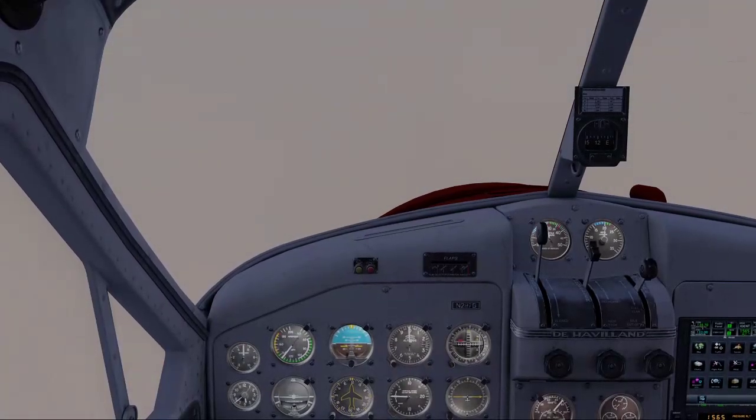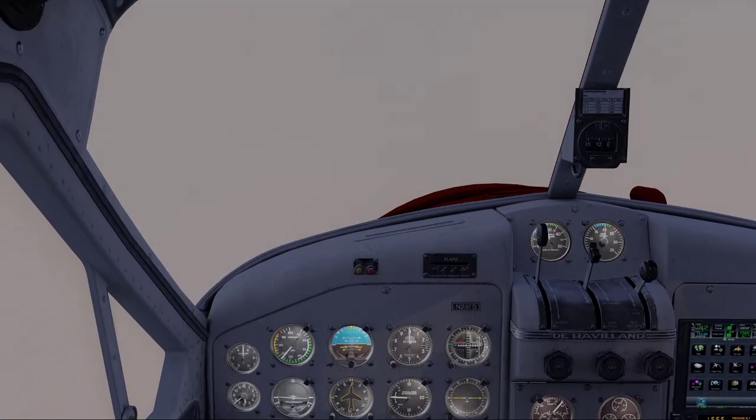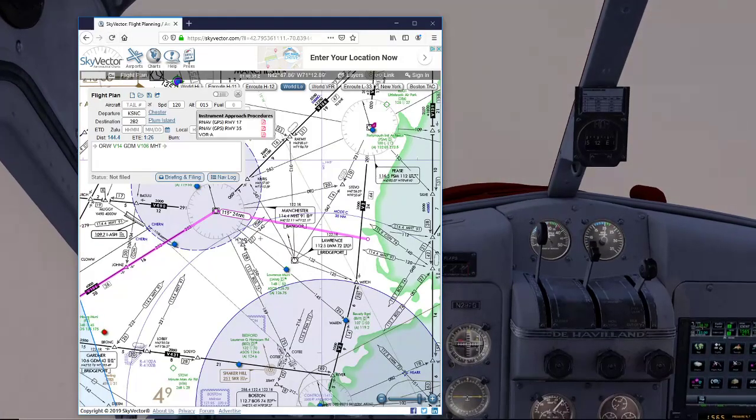Yeah, Plum Island doesn't have any navs, so right 090. Yeah, and there's nothing else that I see. Sometimes they'll give you a radial from a different navaid, something from Keys or something down here, but I don't see anything.